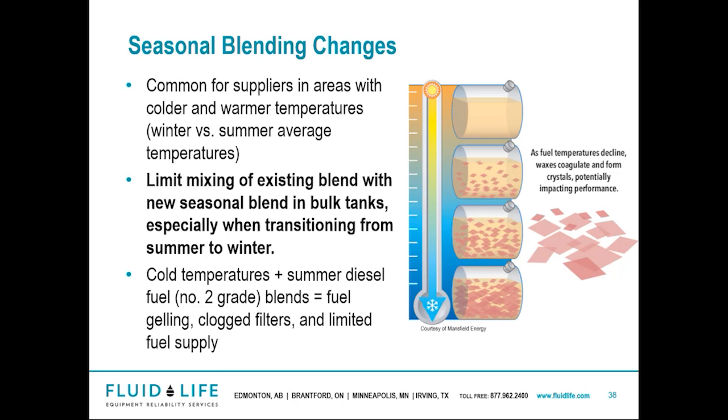And it's even more important when you're heading into the colder months. So your transition from summer to winter. Winter fuel can function in summer months. You just get a little bit less fuel economy, but you're not going to have the same potential gelling and clouding issues as you would when you go from summer to winter.